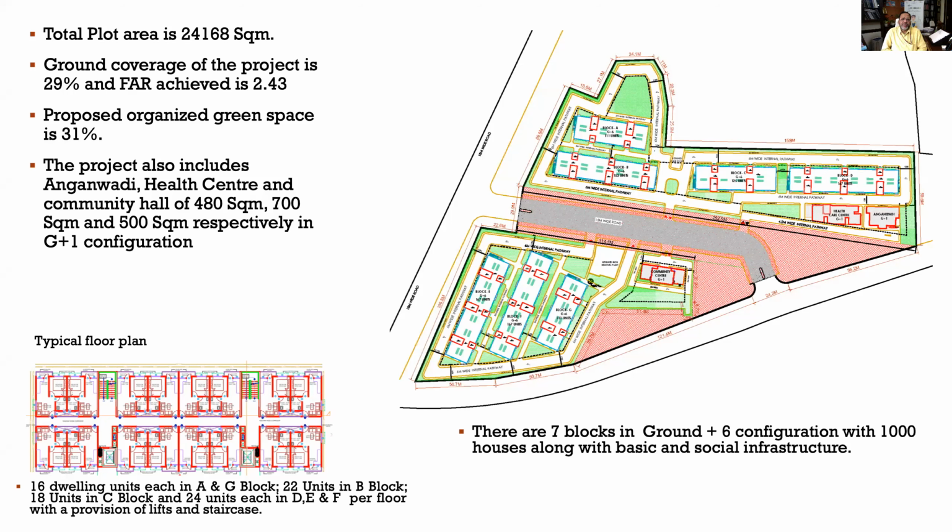Before getting into the technical details about the technology, let me just give you an overview of the project at Agartala. The total plot area given by the state government is 24,168 square meter, and out of which 31% area is kept as green. There are 7 blocks which are in G+6 configuration with 1,000 houses, along with basic and social infrastructure.